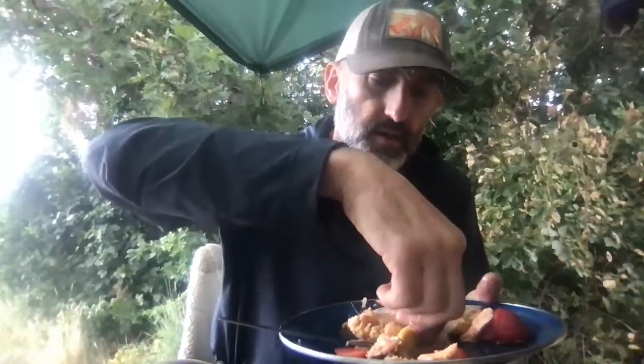But God, this is good. I love trout like this, smoking it, or that new recipe which I haven't tried yet, where you take out all the bones and just pan sear it. I'm sure it's all awesome.